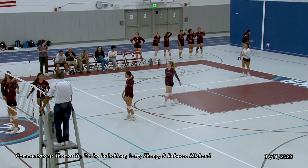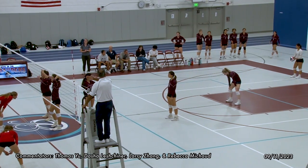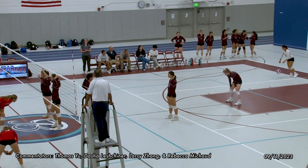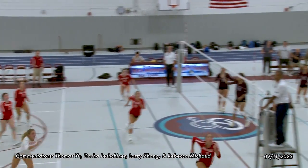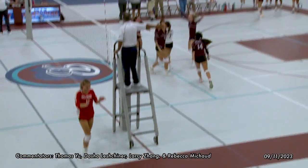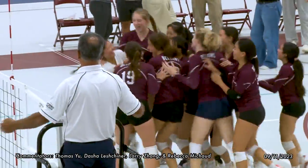This is match point. Gabby, number seven, is up to serve. Very good float serve. They shank it. Can Melrose keep it alive? And they can't. And that's Belmont with a win. The game.